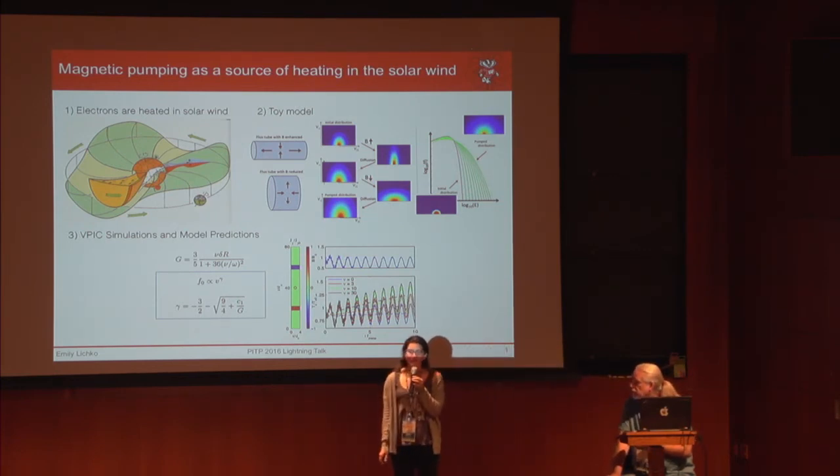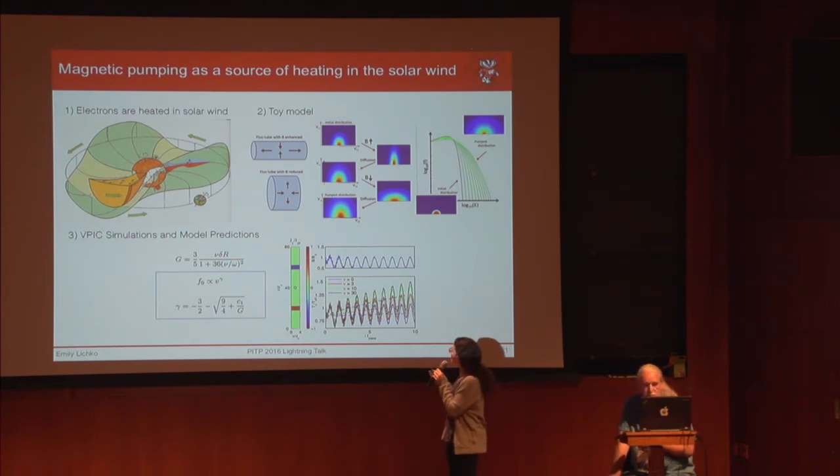I work on basic plasma physics, but right now we're working on a model of magnetic pumping as a source of heating in the solar wind. Electrons originating from the corona, we'd expect them to cool really quickly because of the expansion of the solar wind as they move away from the sun, but they don't.